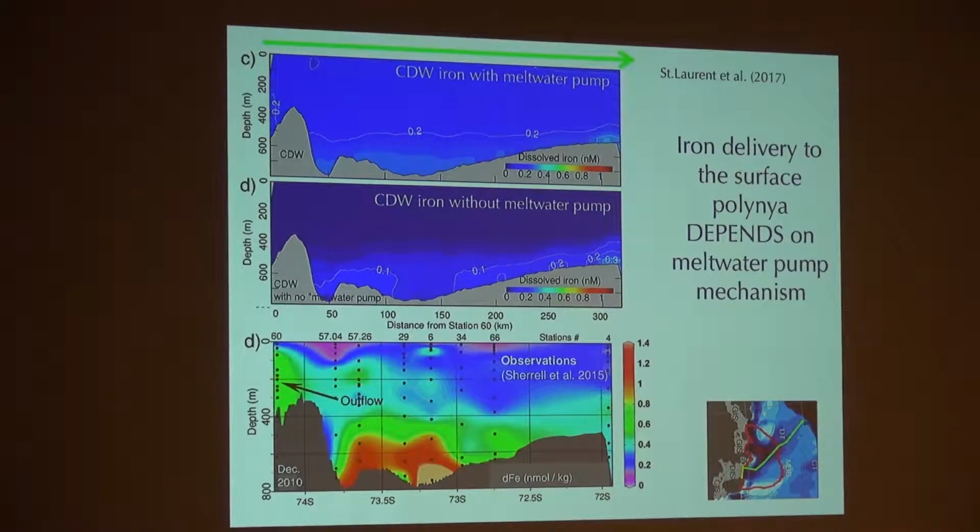And this is another representation of the same kind of experiment. So on the bottom, well, first of all, what you're seeing here is a different representation. If you turn your head sideways, here's the Dotson ice shelf, and we're driving out the trough. So this is a section out the Dotson trough from the Dotson ice shelf on the left out to the shelf break on the right. Now, if we run the model with a CDW, circumpolar deep water source of iron, but without the meltwater pump, so we turn off the buoyancy provided by the melting ice, we see very low concentration of iron everywhere, a little bit higher down here where the circumpolar deep water is coming in.